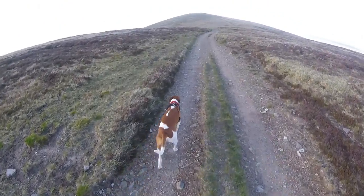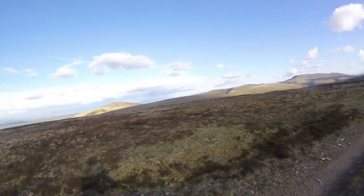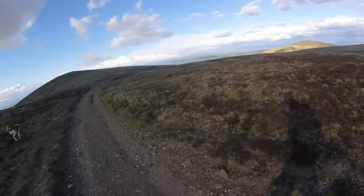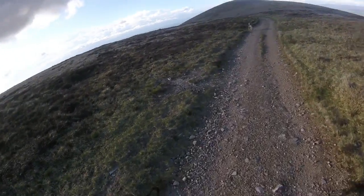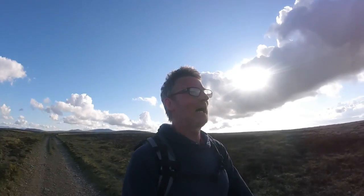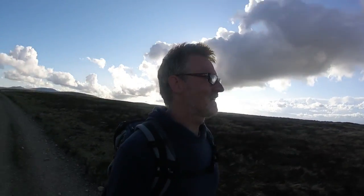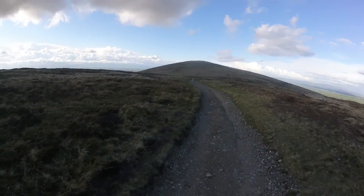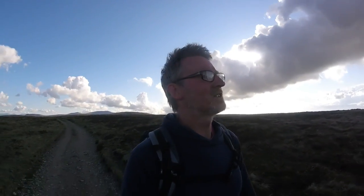Rolling around and everything. So, yeah, this is Hairstones in between the two, Great Lingy Hill and High Pike. So, next stop, High Pike. And food, as I haven't had any yet. Oh, nothing worth talking about anyway. And I'm sure Scout will be quite happy to hear that. So, see you on the summit of High Pike.